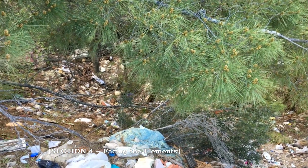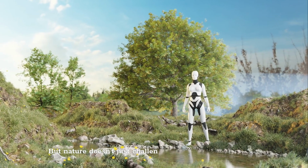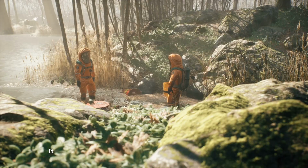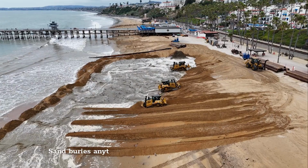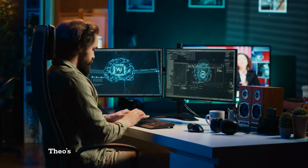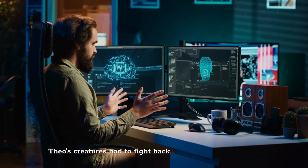Section 4. Facing the elements. But nature doesn't just challenge with terrain. It attacks. Storms tear across the Dutch coast. Sand buries anything left behind. Theo's creatures had to fight back.